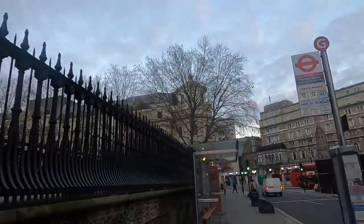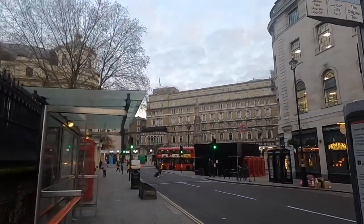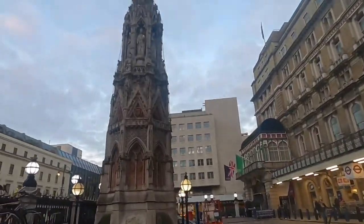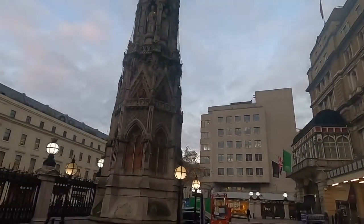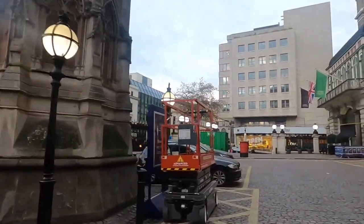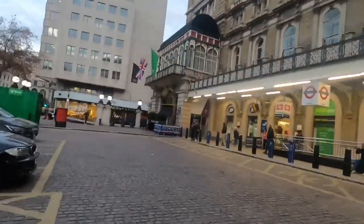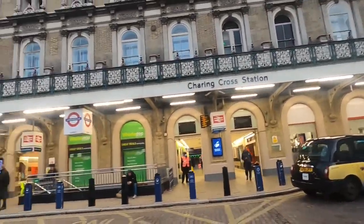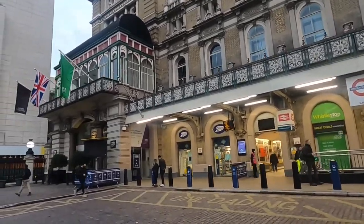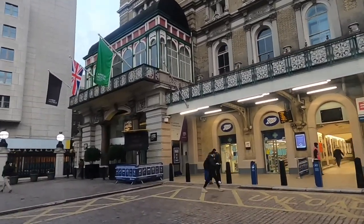But just walking away from Trafalgar Square now, and it's quite an impressive looking building in front. Let's go have a quick look. Not sure what it is, could be a hotel. We'll have a quick look. Not really has a plaque or anything explaining. So this is Charing Cross train station, and that impressive part of the building there is actually a hotel. It's called the Amber Hotel.